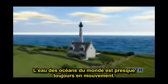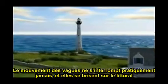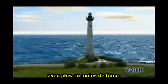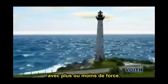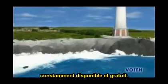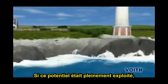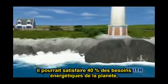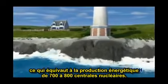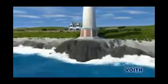The water of the oceans of the world is almost always in motion. Hardly ever interrupted, waves break at the coastlines, sometimes strong, sometimes weaker. There is an enormous energy potential that is available round the clock and free of charge. A potential that, if fully exploited, could satisfy 40% of the worldwide demand for power. This equals the output of 700 to 800 nuclear power stations.